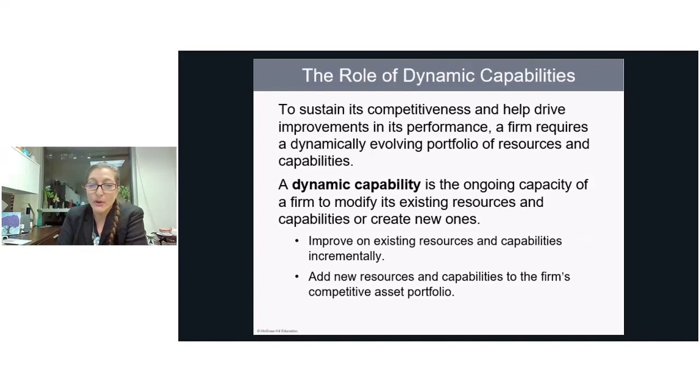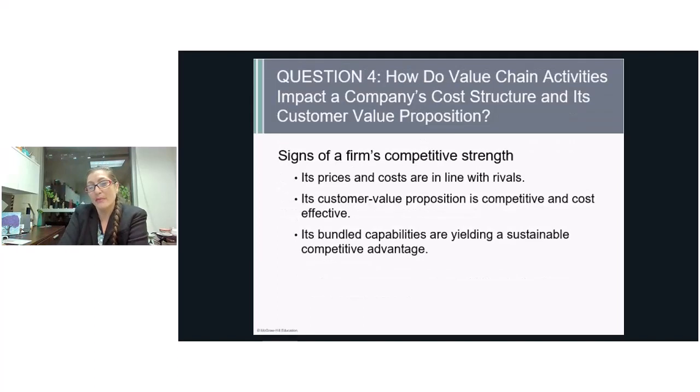recognition that our portfolio of resources and capabilities is something that we are going to have to dynamically manage and evolve. So a dynamic capability is the ongoing capacity of the organisation to modify its existing resources and capabilities to create new resources and capabilities. So we want to improve on what we've got currently, and we want to add to that so that we're effectively adding to the organisation's competitive asset portfolio.